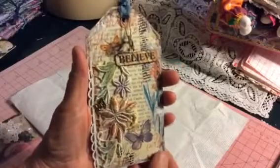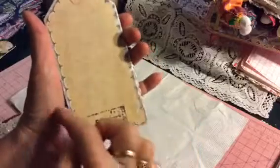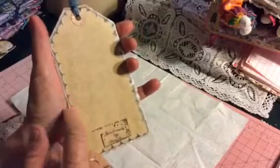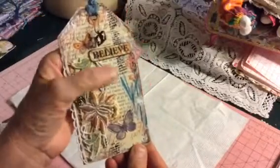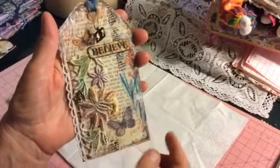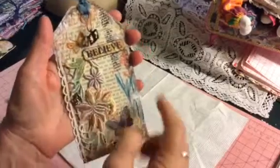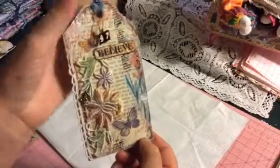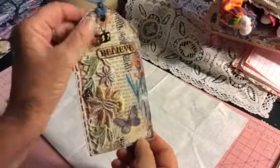This tag is made from a cereal box, and I've done a fancy stitch right around and just chalked it with white chalk just to lighten that black a little bit. On the front I've used some book paper, and then I decoupaged 1 set of napkins that go along the side, and then I decoupaged another napkin on this side. I did a little bit of stamping just down here and here. Popped on a little word, believe.